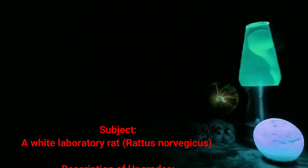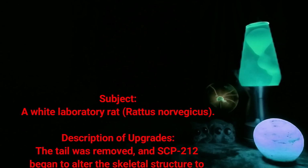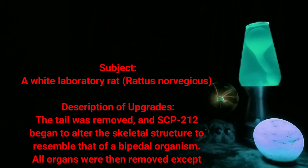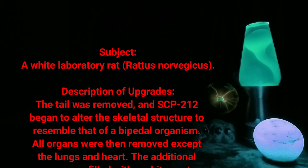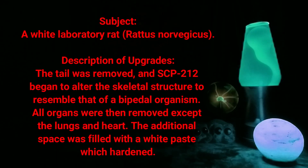Subject: the corpse of MTF-Nu 7 Officer Harold Goldman, Caucasian, American descent. Mauled by an instance of SCP [data expunged], which had left a large opening in the chest and abdomen. Several organs were devoured by the SCP [data expunged] instance.